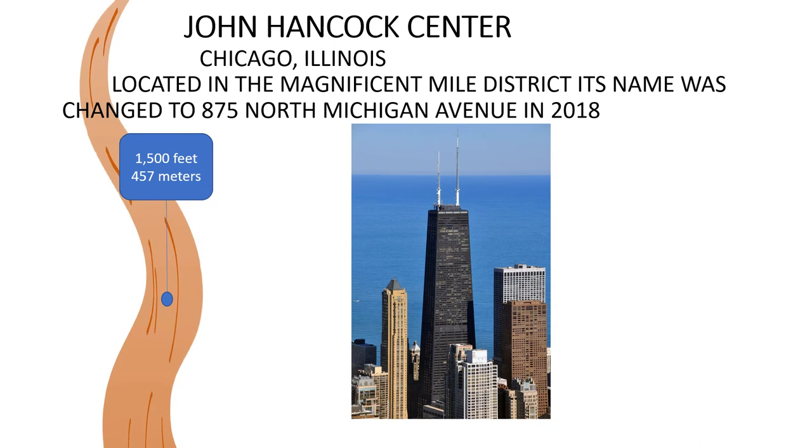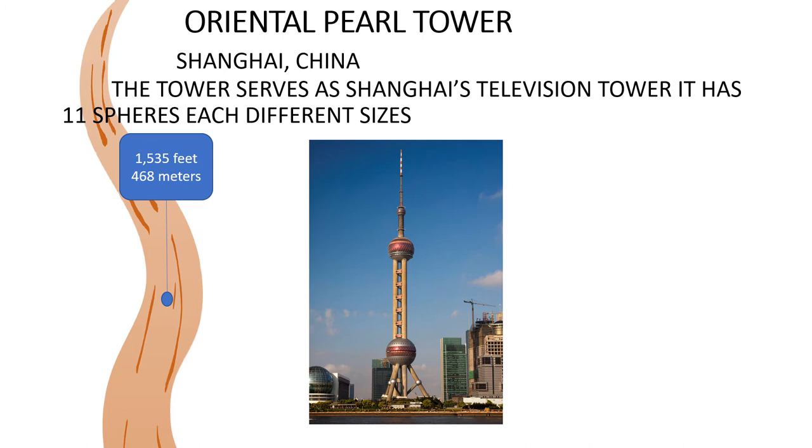Oriental Pearl Tower. The tower serves as Shanghai's television tower. It has 11 spheres, each of different sizes.